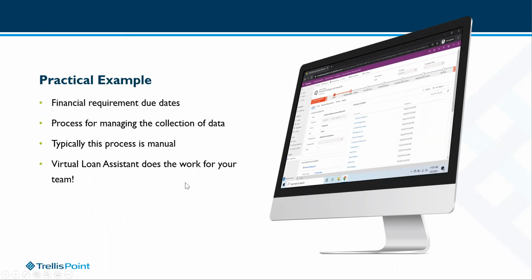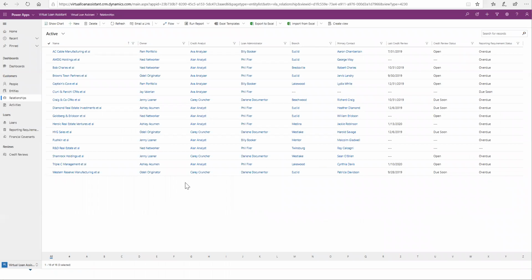So let me give you an example of Virtual Loan Assistant in action. What I'm going to show you here is a few clicks into our system for a lender named Pam. So let's say Pam wants to know what's going on with her relationship, AC Cable Manufacturing et al. And one of her primary concerns is that all of the financial documents that the folks within this relationship need to provide are on file with the bank.